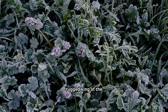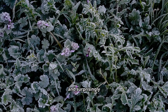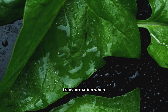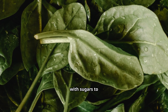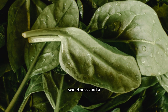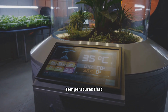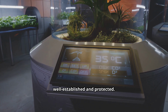If kale is the rugged king of the winter garden, spinach is its tender, sweet, and surprisingly resilient queen. Spinach is another cold-hardy superstar that undergoes a delicious transformation when kissed by frost. Just like kale, it floods its cells with sugars to prevent freezing, which is why winter-harvested spinach has a sweetness and a buttery texture you just don't find in summer. Spinach can comfortably survive temperatures that dip down to about 15 degrees Fahrenheit, especially when well established and protected.